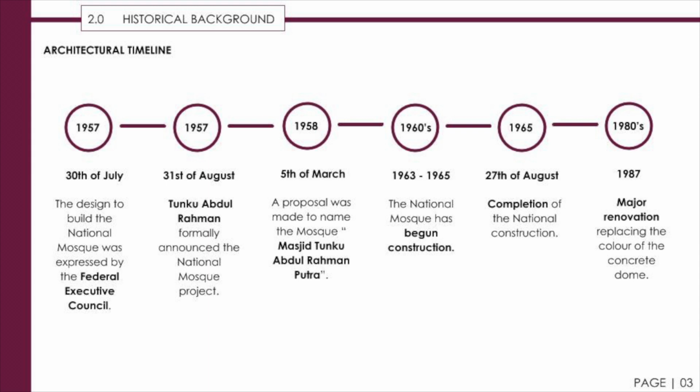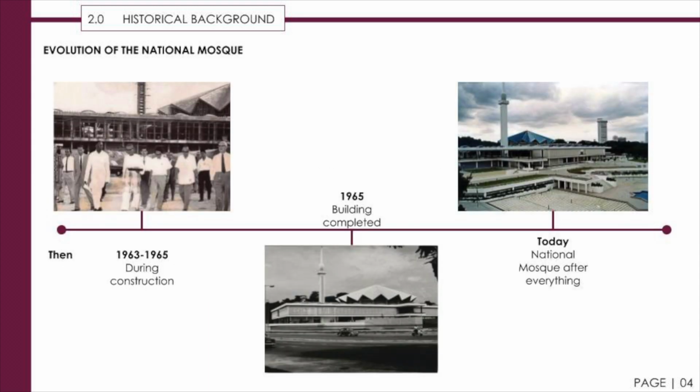And then in 1960s, the National Mosque has begun its construction. And on 1965, 27th of August, the National Mosque, as we know of today, is being completed. However, in the 1980s, major renovation caused the color of the concrete dome to be replaced. Here in the next slide, we have the shortened timeline, along with pictures to show the evolution of the National Mosque. From then, in 1963 to 1965 during construction, to 1965 where the building is completed, and today the National Mosque after everything.